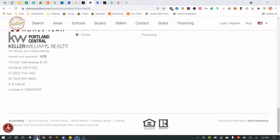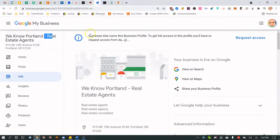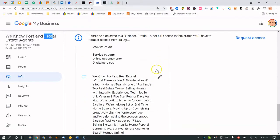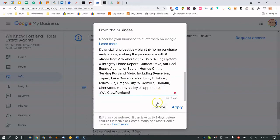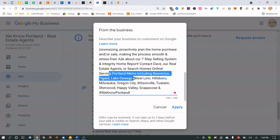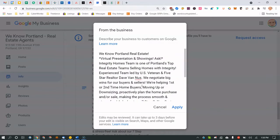Okay, so your business description's pretty good. There's a term called "use whatever Google gives you." So if Google gives you 800 characters for something, you want to use as close to all 800 as possible. In this case, they give you 750 and you're using 749. That's really good.